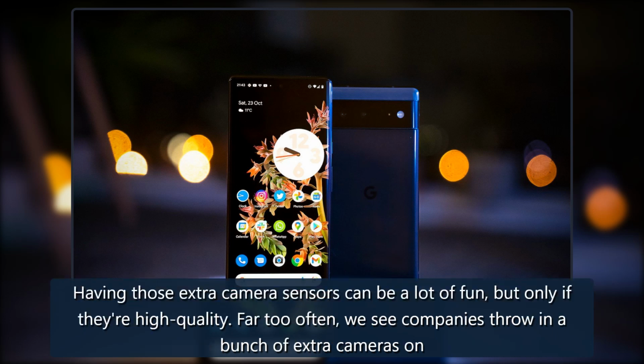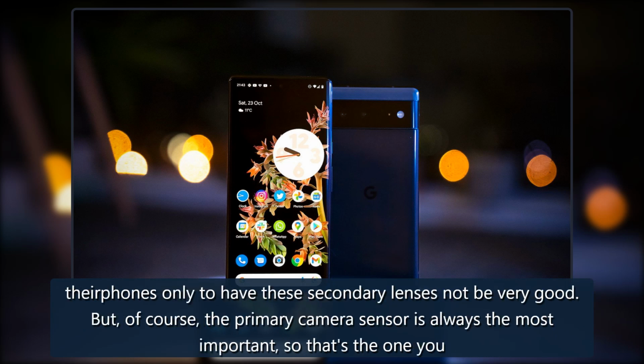Having those extra camera sensors can be a lot of fun, but only if they're high quality. Far too often, we see companies throw in a bunch of extra cameras on their phones only to have these secondary lenses not be very good. But, of course, the primary camera sensor is always the most important, so that's the one you want to be concerned about the most.